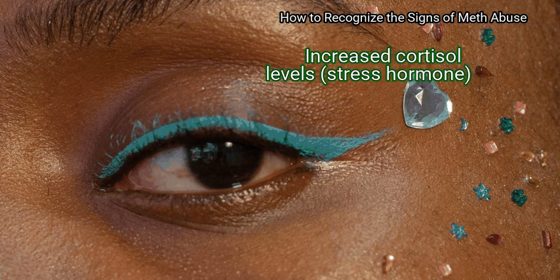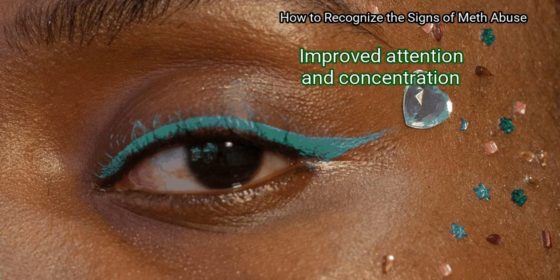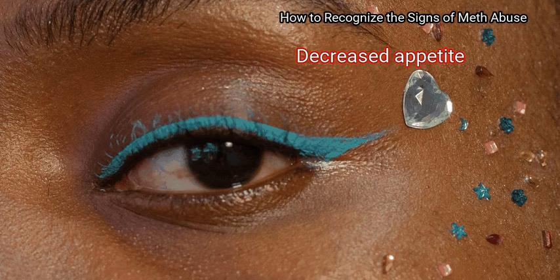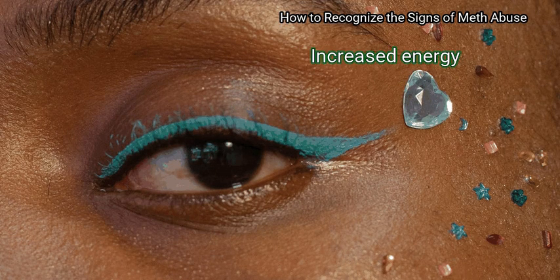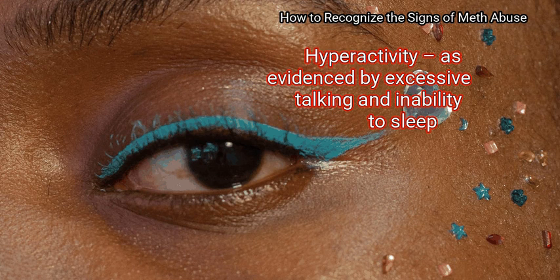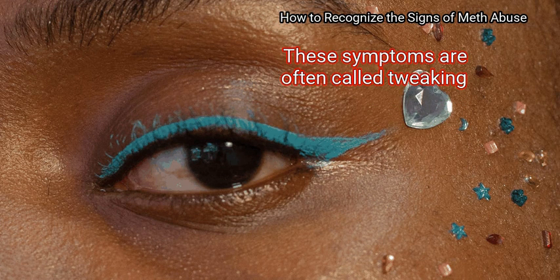increased cortisol levels, a stress hormone, decreased anxiety, increased confidence, improved attention and concentration, decreased appetite, hypersexuality or an increase in libido, increased energy, hyperactivity, as evidenced by excessive talking and inability to sleep. Higher doses of meth can cause increased anxiety, restlessness, compulsive behaviors, and tremors, or physical shaking. These symptoms are often called tweaking.